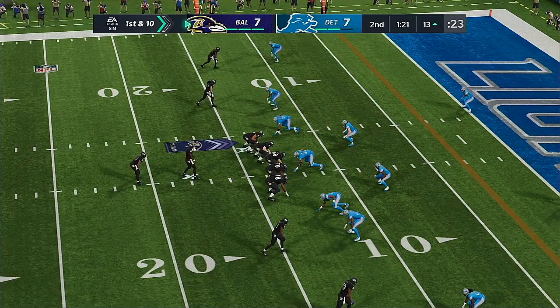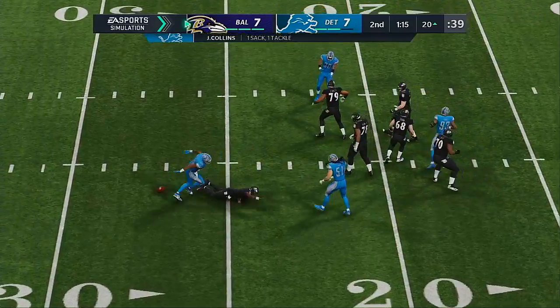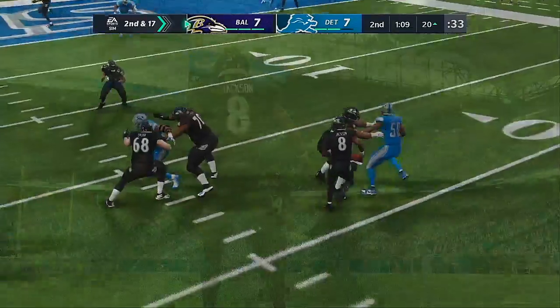From the 13 now, they work on first and 10. Inside the red zone here, they'll look to throw. And he'll go down. Brought down at the 20-yard line. Jamie Collins just would not be denied. That's a loss of 7.